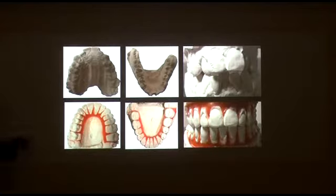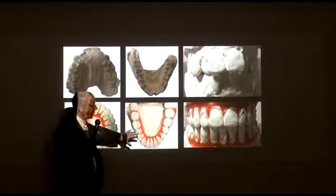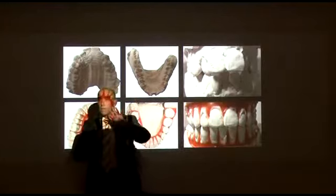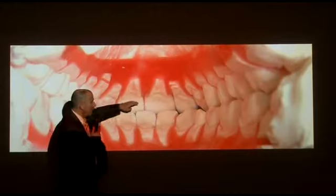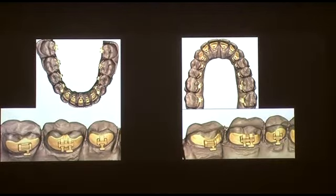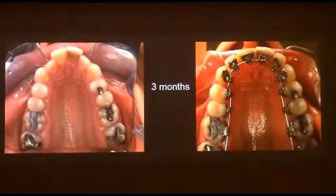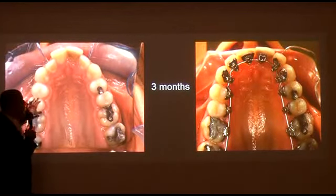This is how I conform the case to eBrace. I get setup. I look at the setup, I tell them I want a little more expansion, more torque, less torque, more stripping. I look at the occlusion to see if I will have interference between the bracket and the tooth. I look at the design of the brackets, and if you get a good setup, you can have a very nice alignment.